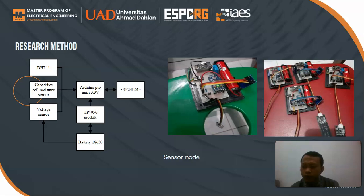Another one is the sensing subsystem, which consists of a DHT11, which is a digital temperature and capacitive humidity sensor, a capacitive soil moisture sensor, and a voltage sensor. So this is the realization of the four sensor nodes here.